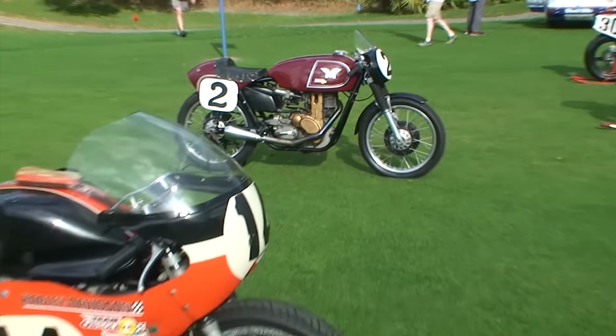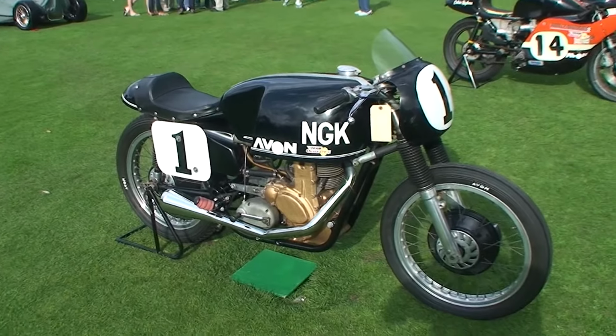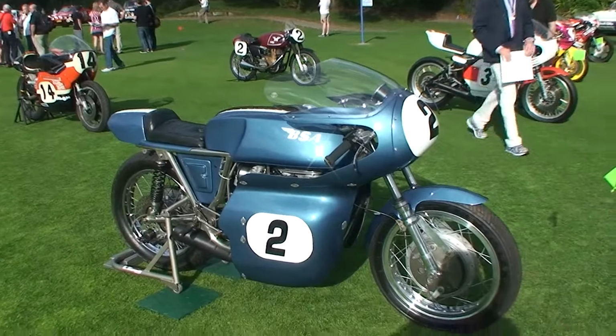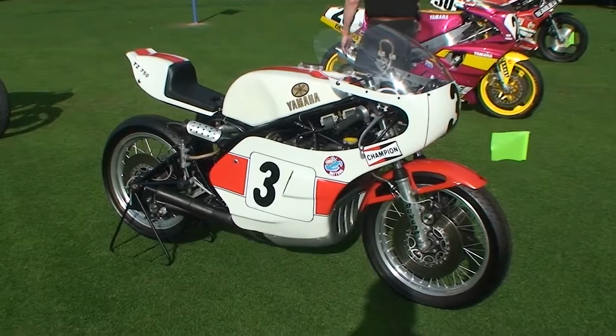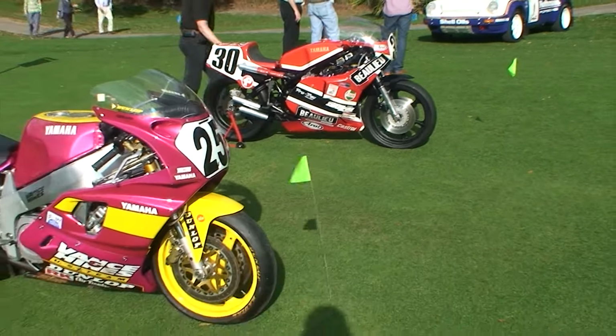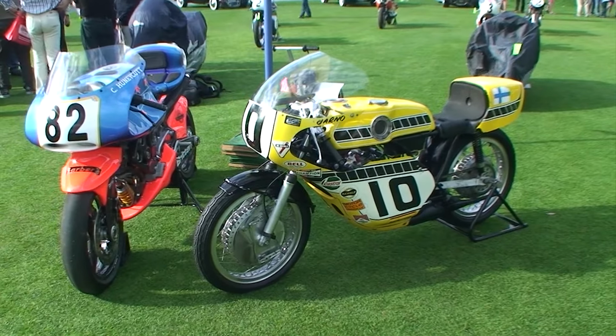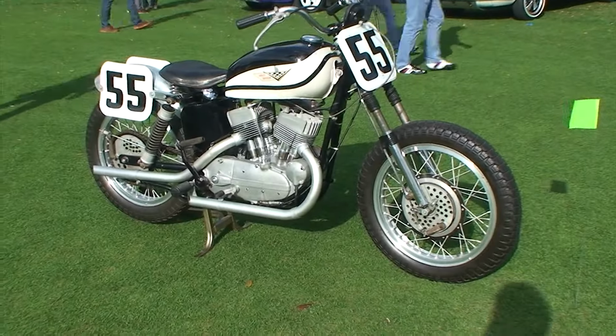Matchless, Harley Davidson, NGK, BSA, Yamaha, and Yamaha. Just listed as motorcycles, the category, BSA.